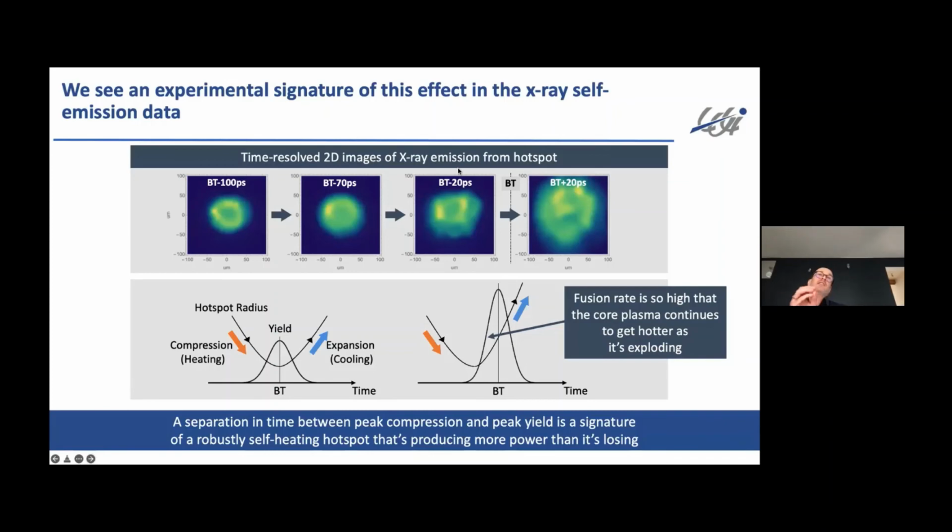But the interesting thing is you can make simulations, but you can also see it experimentally. And here what you see are 2D images of the hotspot close to bang time. Bang time is when you make ignition, okay? When you make the most of the neutrons, sorry.